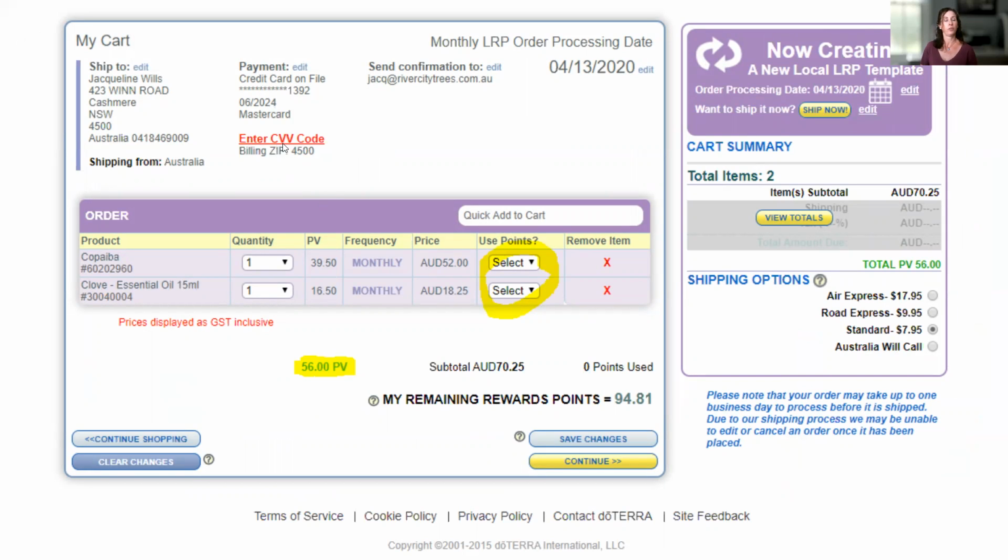Sometimes every few times you do it, it'll ask you to re-enter your three digits on your back. It's just a security measure, and you might have to click on that as well. Then here, when you've got points, and you can see here, because I've been doing it for a little while and I use my points on and off all the time, I have points sitting there I can use.